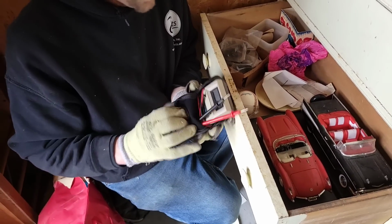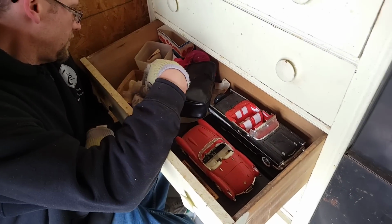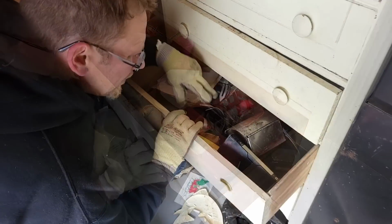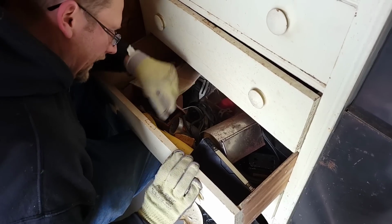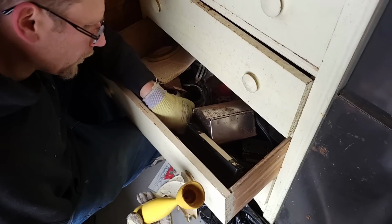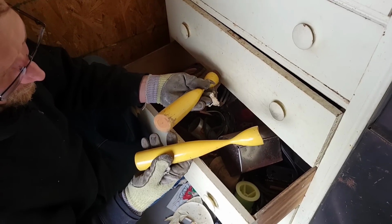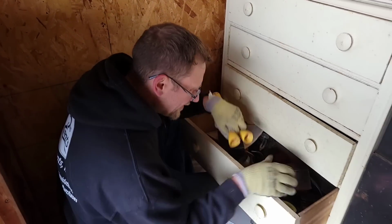We got a little tester here. Baseball. So two collector cars. I have no clue. There's all kind of old stuff. This probably was in the garage maybe or something. Wood. Not sure what these are for. Made in Denmark? Might be candlesticks. Wooden candlesticks?